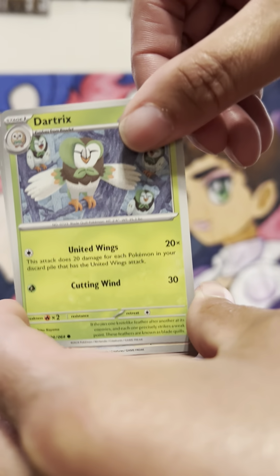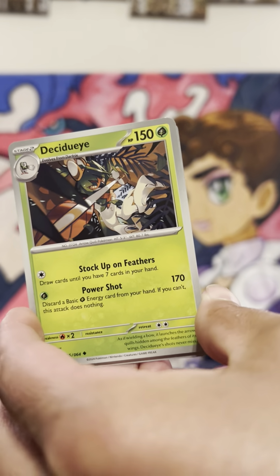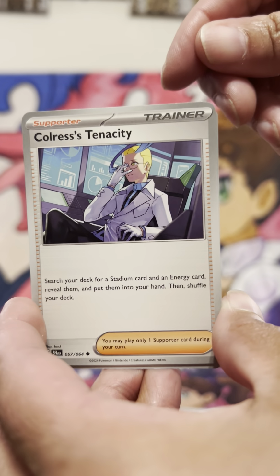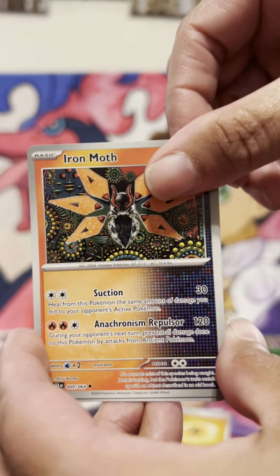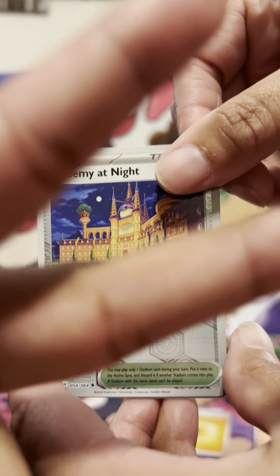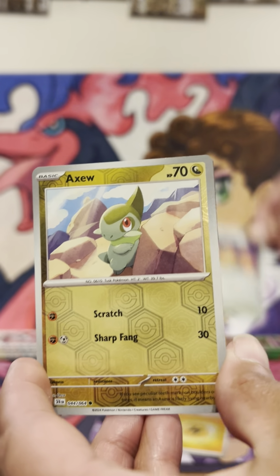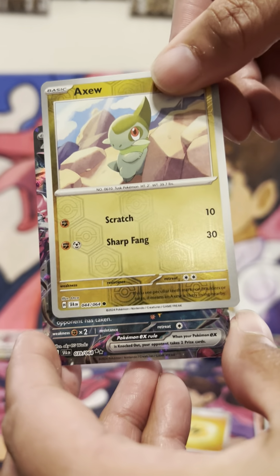We got Dartrix, Sniper Owl, Stuffy Wuffykins, Decidueye, Sharp Eye, Chorus's Tenacity, Iron Moth, crazy artwork. All right, you got two chances. Come on, Shrouded Fable. All right, here comes the first chance. Okay, just a reverse holo Axew. Here comes your second chance.